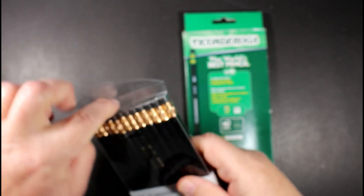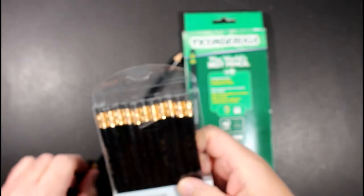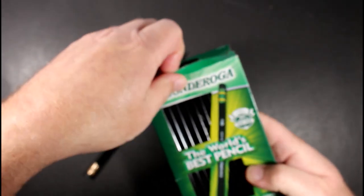So let's get one of each of these pencils out. The Pen+Gear pencils come pre-sharpened. The Ticonderogas do not.